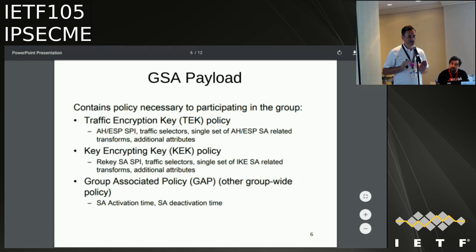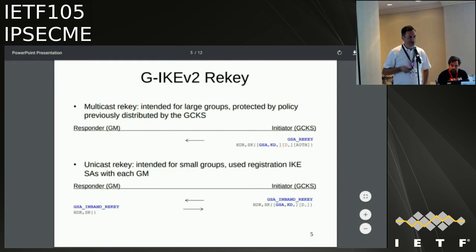Quick question, if I can. Let's go back a slide. Sure. Is the multicast rekey actually signed by the initiator? It is initiated only by the group controller key server. If it's not signed, then any of the responders could. It is signed. You can see the AUTH payload, and that is a signature payload. Yes.